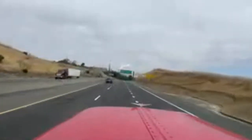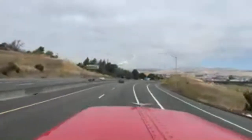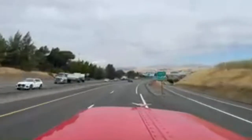Alright, so we got about 12 minutes up here to I-80. And another 10 minutes, 15 minutes. Let's say 15 to 18 to 505. So that's half an hour right there. And another half an hour after that, roughly, up to Dunnigan. So Dunnigan's about an hour away.